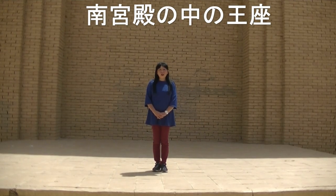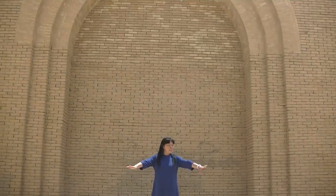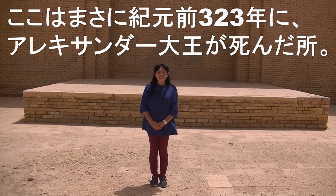This is the throne hall of the palace. And this is the throne, this platform, and the king was sitting here. I'm standing inside the throne hall. I'm standing exactly at the point where Alexander the Great died in 323 BC.